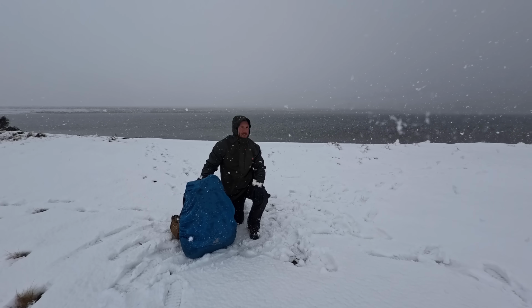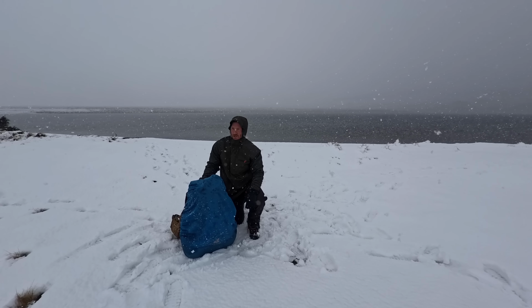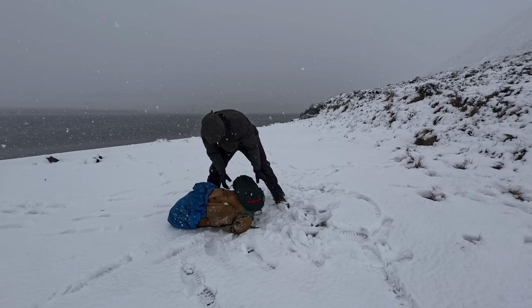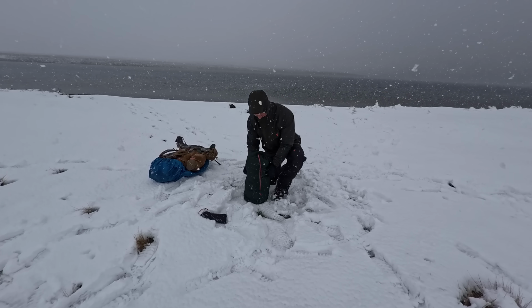It looks pretty nice and flat here. I'm not very far away from the van, but I don't really want to be because it's like a whiteout and I don't know this area and I want to test my gear. So I'm going to get the tent set up here. I better do it quick because it's just coming in fast.